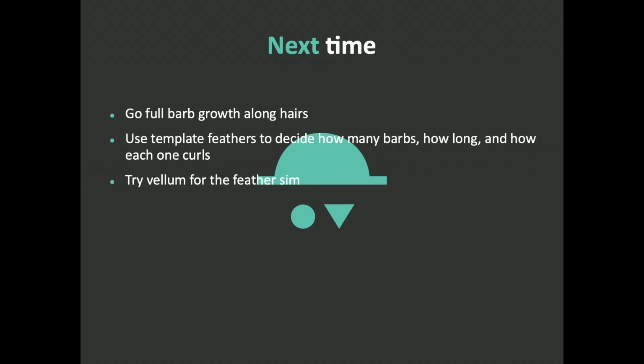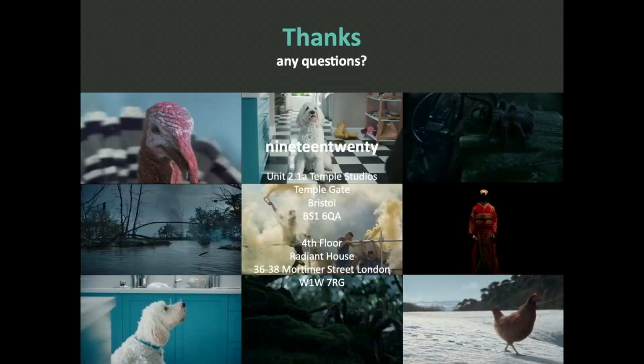And then, doing that, I'd probably use the template feathers created in the Houdini feather builder, and use that to decide how many barbs, how long. So you could design your feather and then just pass attributes back to the procedural. And so Houdini 17 was released October. We were delivering this September, October, November. So we're just out of time to use Vellum, and I think I'd definitely give Vellum a go on the interaction for the feathers. So that's us. Thank you very much.